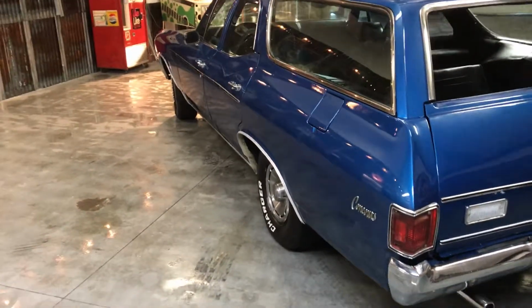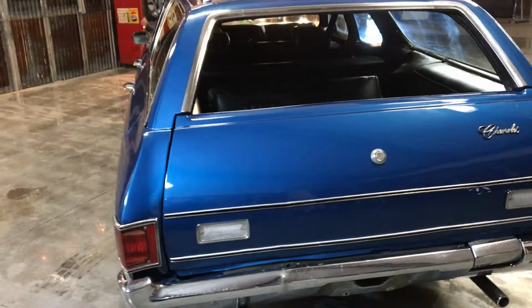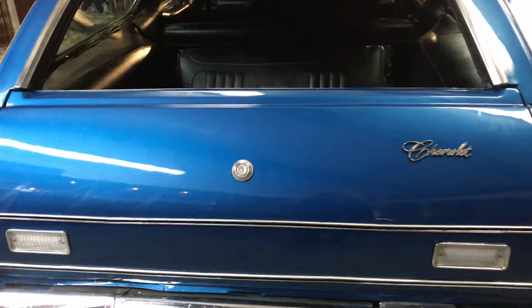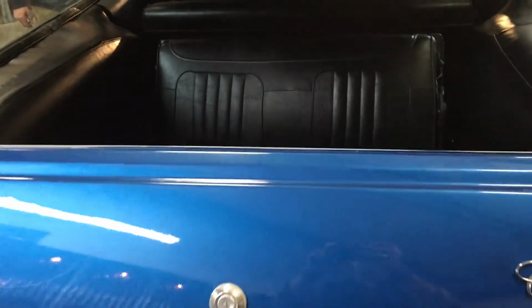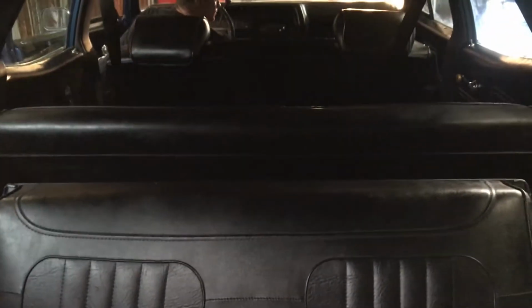Nice paint job. Like I said, all the chrome is really good. Has the back gate that opens both down and out. Very nice interior. Let's look at the interior first, Kyle, please.